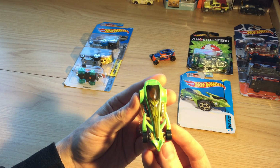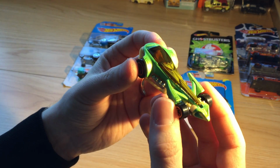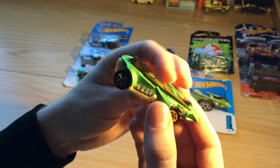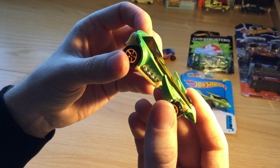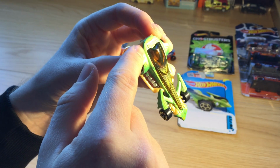Oh, this is really nice. I like this a lot. Fantastic paint job on this. I mean, this looks almost like something you'd see on a Super Treasure Hunt vehicle. Correct me if I'm wrong, because I don't have any yet.